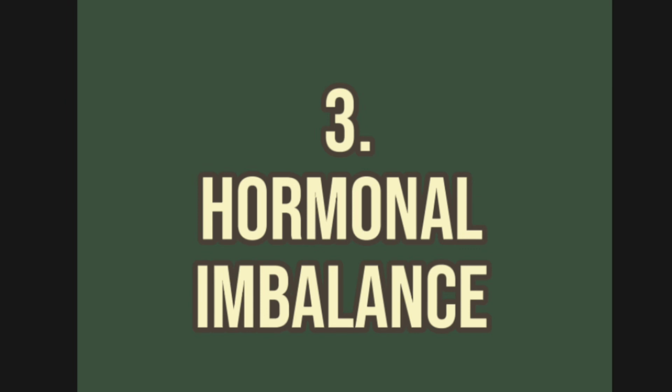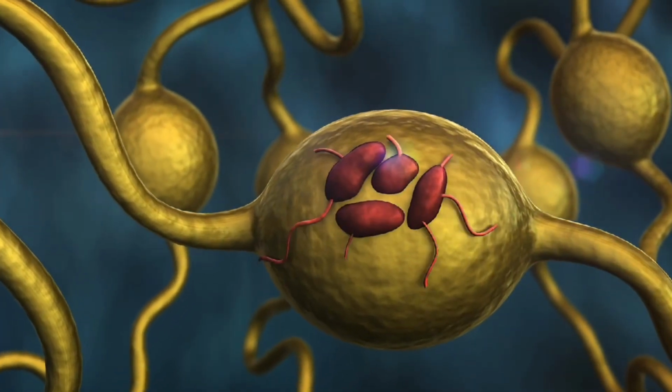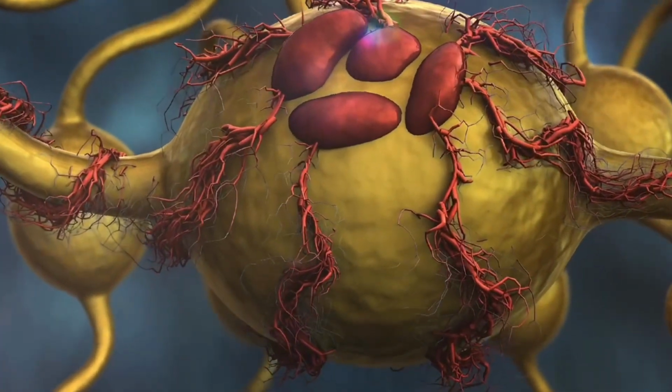Number 3, hormonal imbalance. Some research suggests that red dye number 3 may interfere with hormone function, specifically the thyroid hormone. This can lead to imbalances that can affect growth, metabolism, and overall health. It's important to note that individual reactions to red dye number 3 can vary, and not every child will experience these issues. However, being informed about the potential risk is key to making the best decisions for your family.